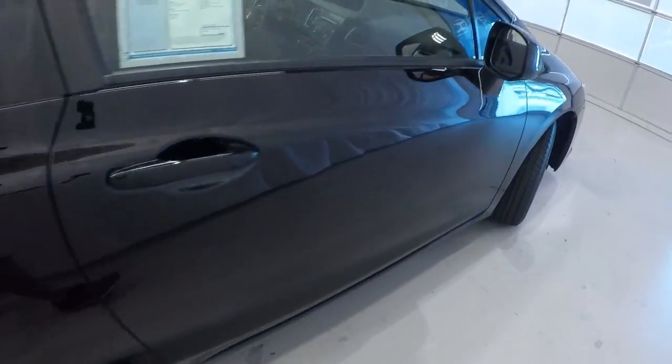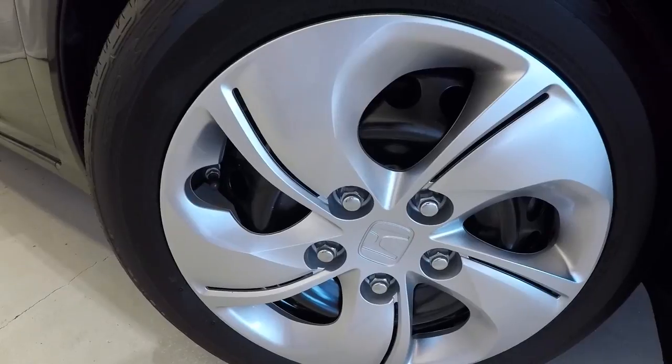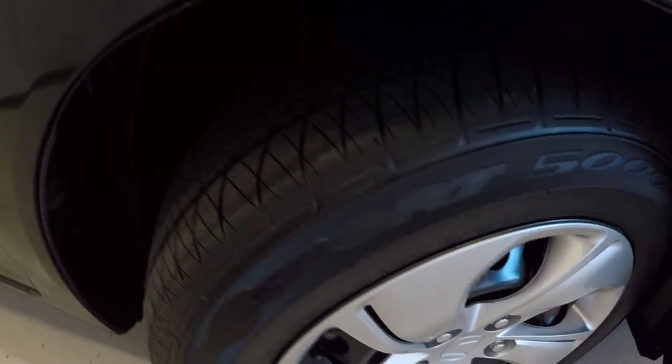Let's take a look at the wheels and tires. Let's see, 15-inch alloys, 15-inch steel wheels, plastic hubcaps on there, brand new set of tires. Alright, plenty of tread left on them.